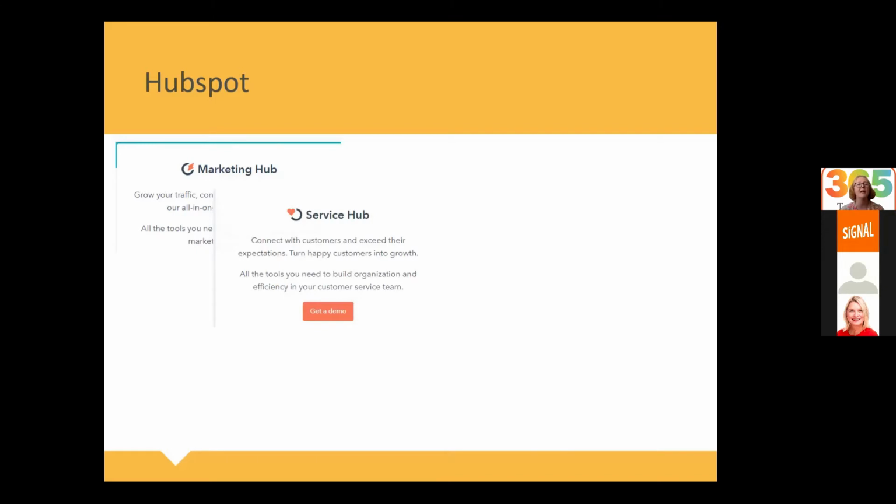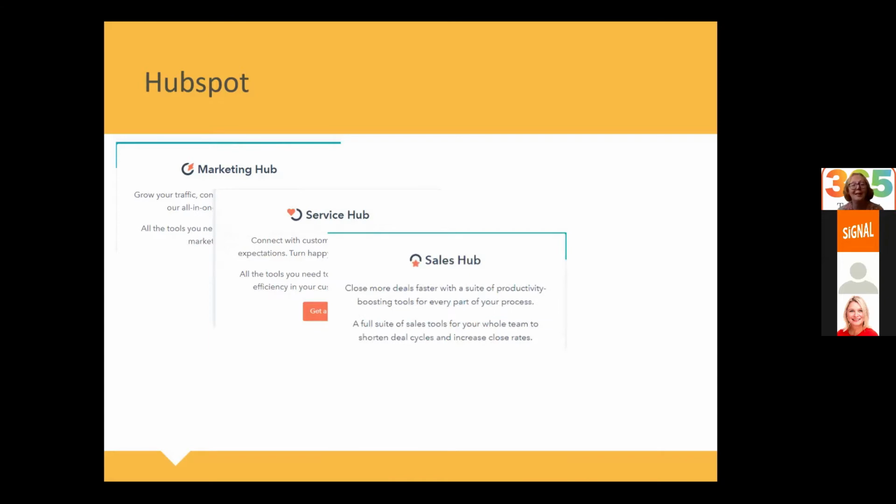HubSpot. Now this is slightly different. This is collaboration and looking at marketing, and it brings in your marketing campaign. So it's not purely collaboration, it's collaboration and marketing, collaborating with your customers, and a tool for doing that. I'll be interested in the second half to see if anybody's used HubSpot. I'm hoping that we'll talk about different experiences of using this software, and maybe somebody else has got some nuggets to use.